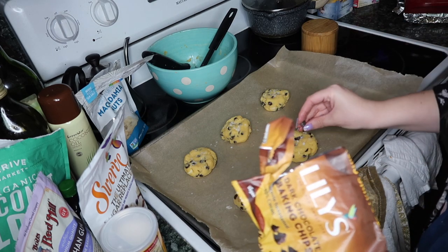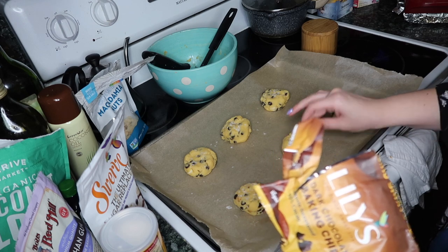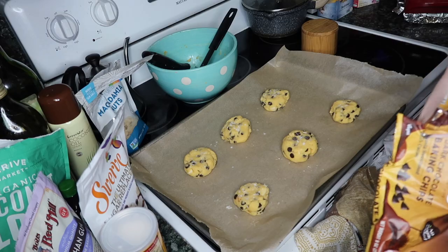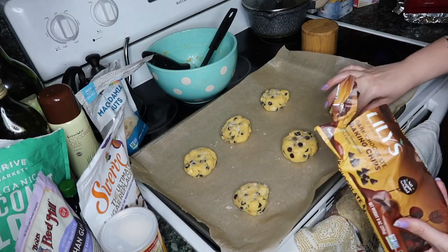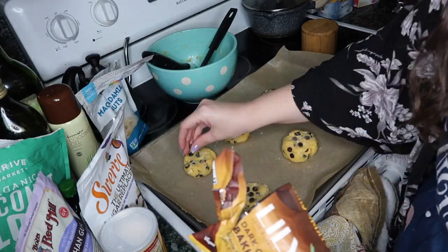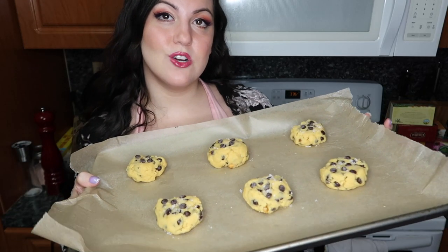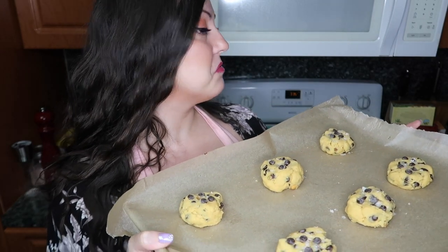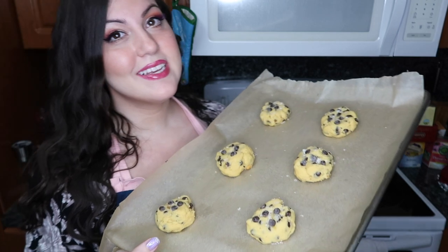I'm also gonna add just a few extra chocolate chips to the top of each cookie, just to make it look prettier. All right, so these are gonna go in the oven for about 7 to 8 minutes, I believe it said, which is not that long. So hopefully they work out the way I imagine them, but they do look pretty.